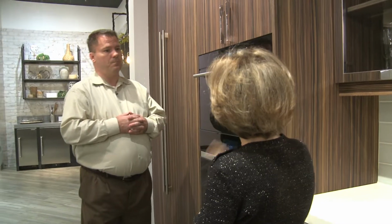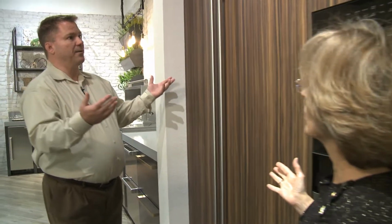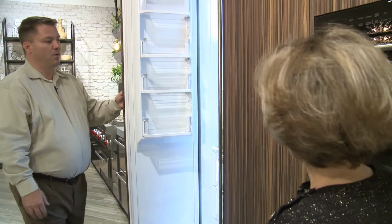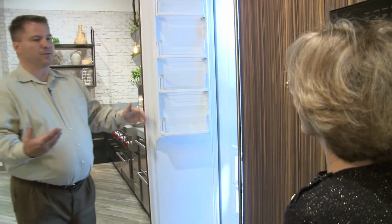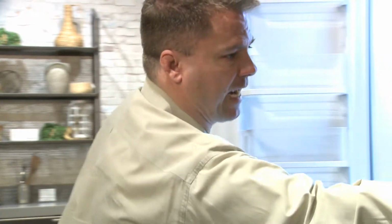Okay, so let's go to this next thing, which looks like a pantry. It does. It looks like pantry drawers or cabinet drawers, but in reality, this is your refrigerator. Oh, I love it. So when you're talking about integrated refrigeration, one of the keys to integrated is being able to have very tight reveals.